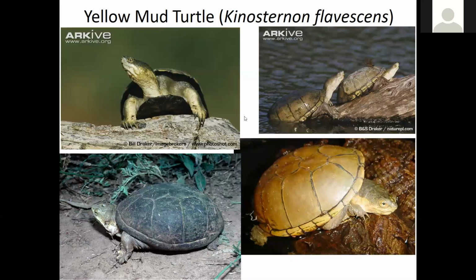So here we see lots of variation in color, dark or light, but again, we're seeing an oblong turtle, not serrated on the posterior end, not razor-backed like that razor-back musk turtle, and yellow chin and throat, and no stripes on the head. That'll usually get you a yellow mud turtle. So this one's not too hard to identify, I don't think.